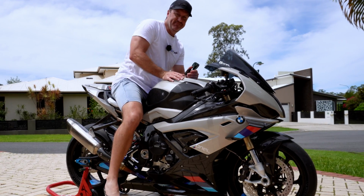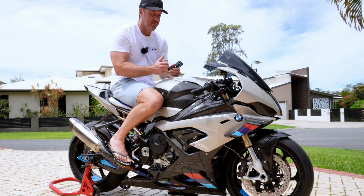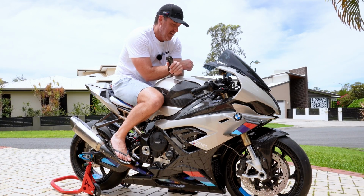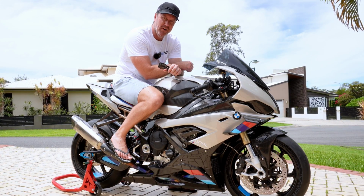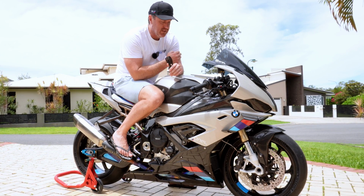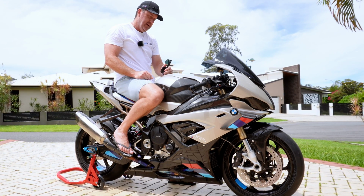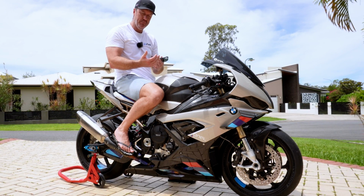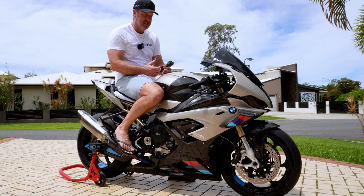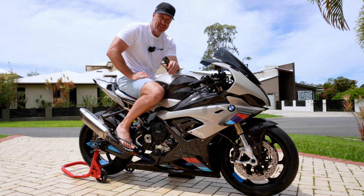So there you have it. In my opinion, probably the sexiest BMW S1000RR that I've seen. There are some nice ones out there, don't get me wrong, but this one just has it all. It's got the subtleness, it's got the sexiness, it's got the performance, it's got all the carbon, and it's got a pretty nice style to it. I think it's minimalistic, yet sporty. And yeah, bring on the next one.